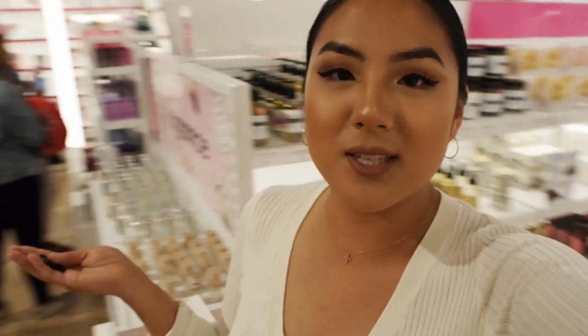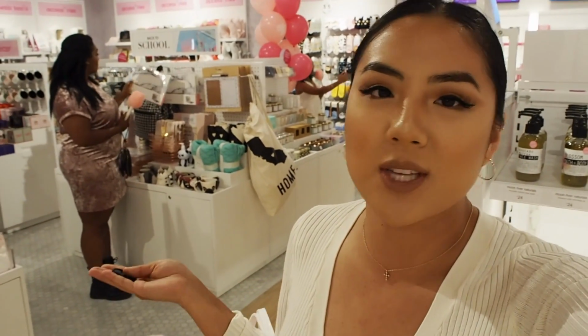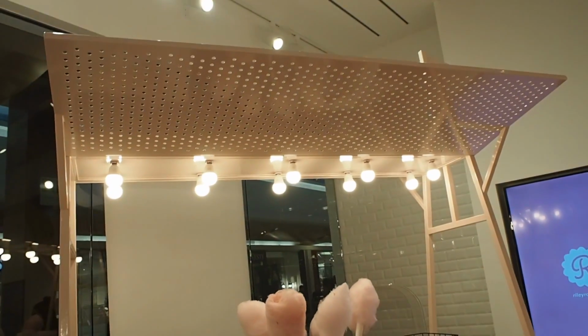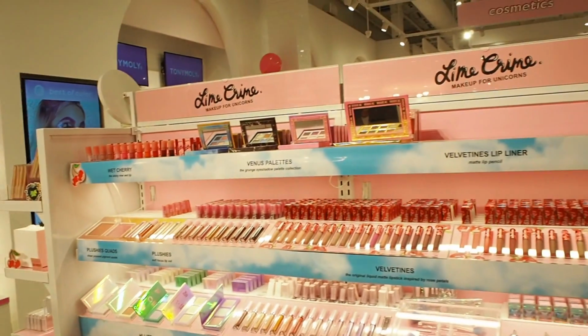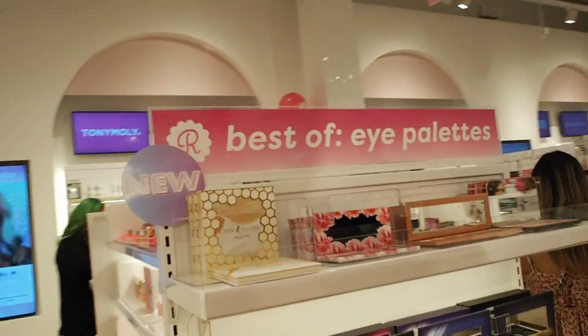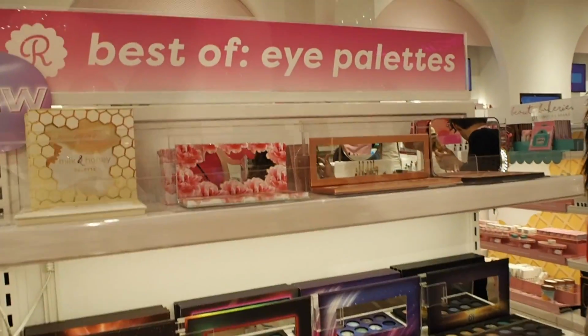They literally have like a back to school section. Like, are you joking? Like, why do you need to go to Target when you can just come to Riley Rose, you know? They have like a little cotton candy machine. So cute. They've got brands like Lime Crime. I love that they do this. Best of eye palettes. Like they just pick out the best of the best eye palettes.